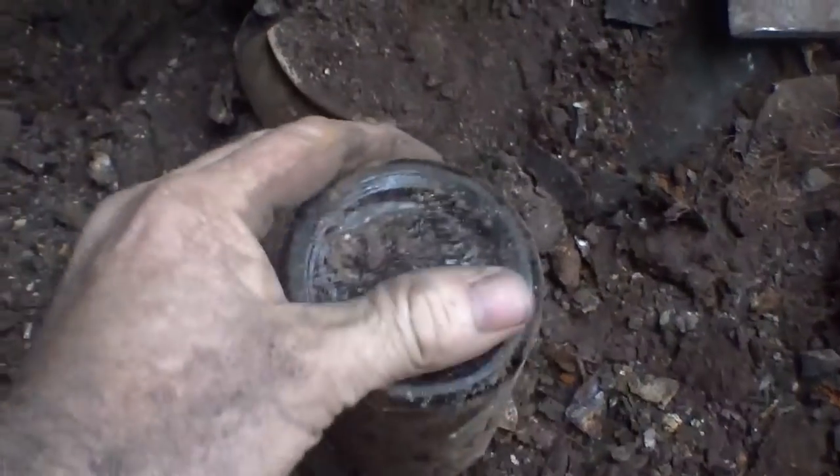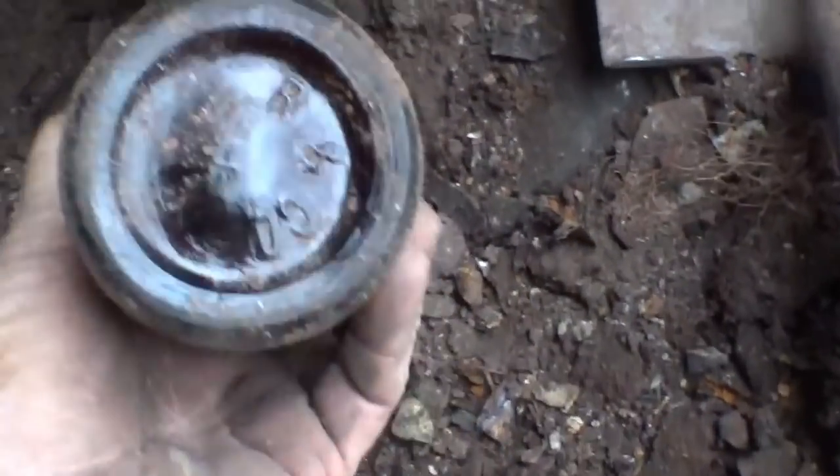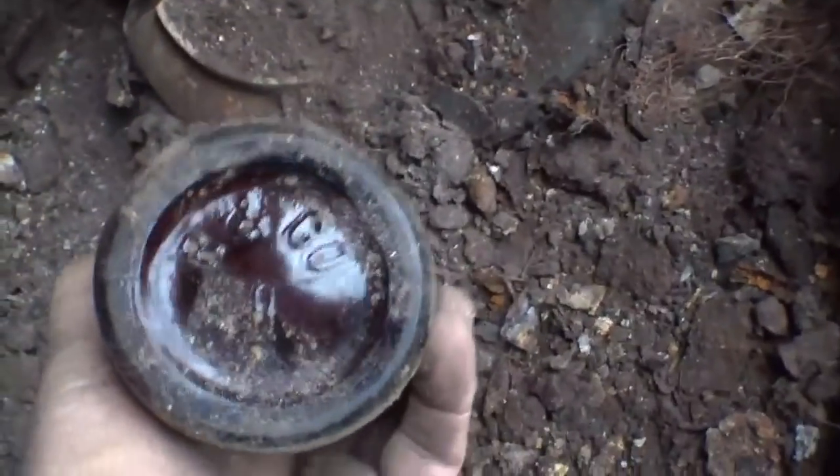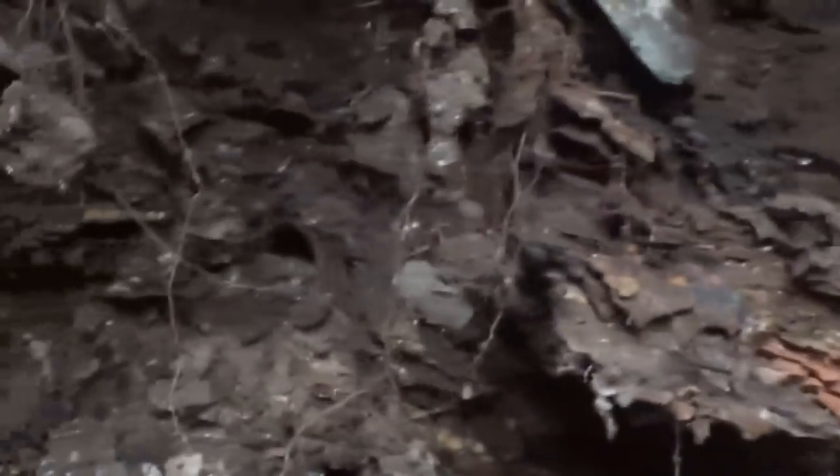Wow. Oh well. Every bottle digger knows the thrill of victory and the agony of defeat. Yep, that's a slick. Nice old blob top. 1890s, turn of the century. Says R and Company on the bottom. Alright, well, I was hoping that might be something. But anyway, there's some more stuff up in there, as you can see.